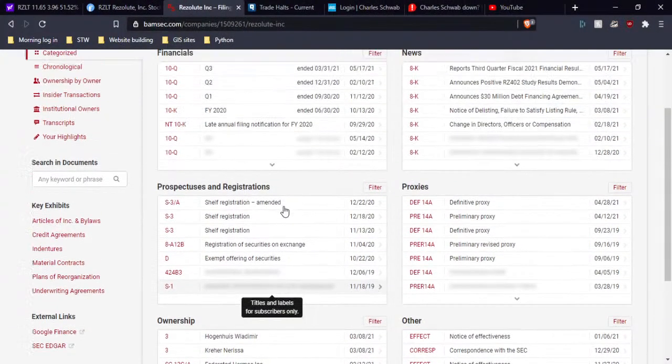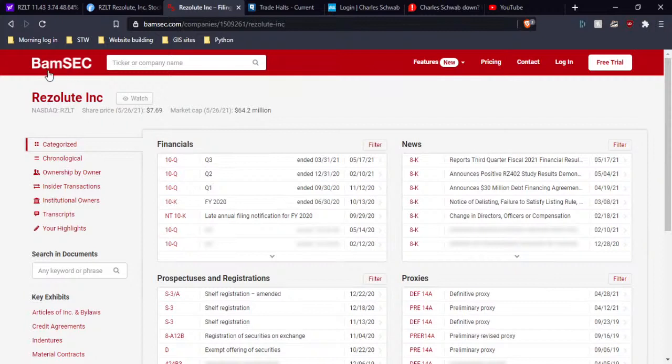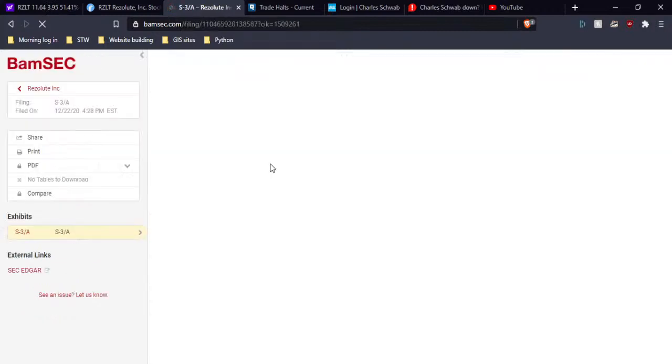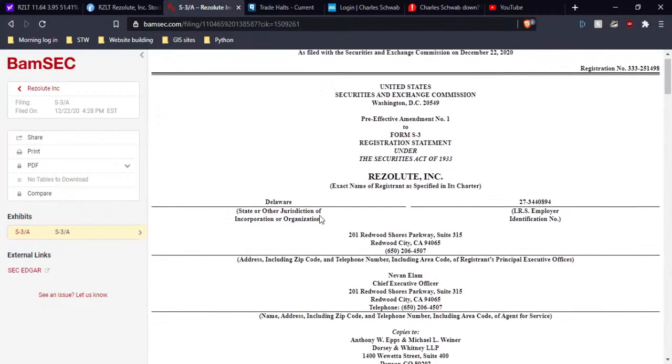So this is what I'm looking at for RZ at BAM SEC. Resolute Inc. has these shelf registrations, and it actually had an amended shelf registration. So I don't know what the amended part of that is. Is that a transfer to an automatic shelf registration? I don't know. Let's see, amended.